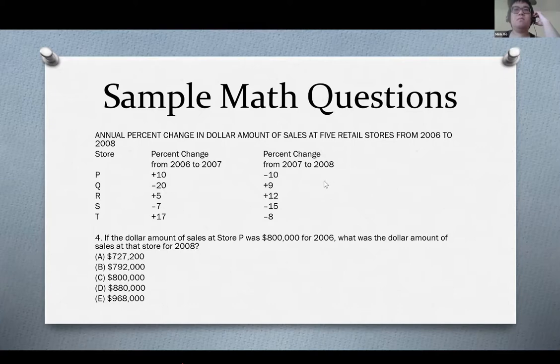So we would look at store P, and it looked like from 2006 to 2007, it went up 10%. So to find that 10% increase, I can take 800,000, multiply it by 0.1 and add it, or I can take 800,000 and multiply it by 1.1, and that will give me my original 800,000 plus the 10%. So that's going to get me up to 880,000. From 2007 to 2008, it went down 10%.